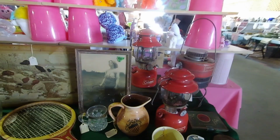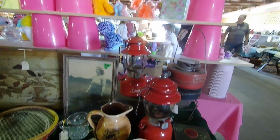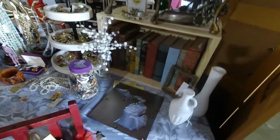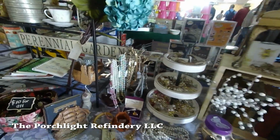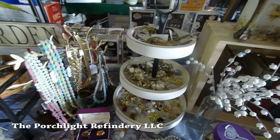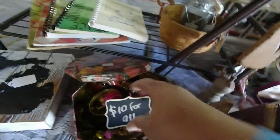So there's some more nice lanterns. And a tennis racket. Some old books. This is the Porch Light Refinery. They had a large variety of things. Of course, they had jewelry, my favorite. I had to fish through all of that and look through those necklaces.